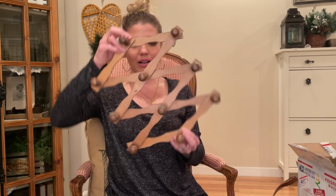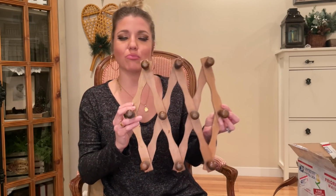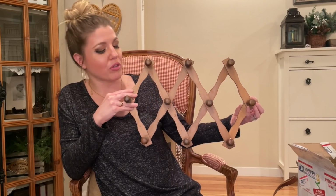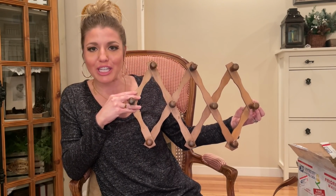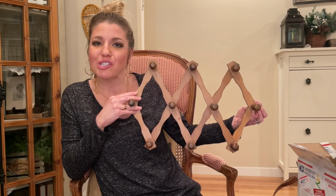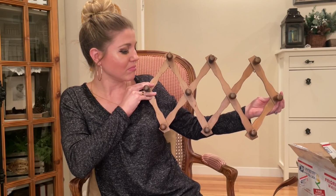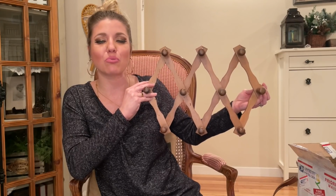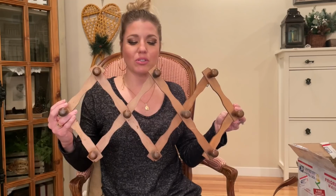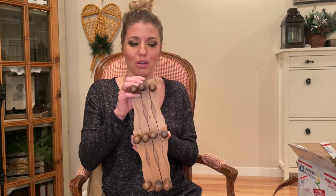Here is the peg rack. This was $5, and I love that it's brown. It matches with whatever decor I have. I've seen people display this, they put it in their kitchen, and then they would put, like, their aprons on it, or display pieces like their, I don't know, mugs or anything on it. It's just really neat. I always wanted one, and this one was in such good shape, and so for $5, I'm like, I can't pass this up, and I think Judy gave me a really good deal on this.